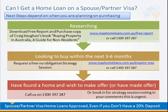Your next steps. What is your next step? Where do you go from here? It kind of depends where you are in the cycle of your process. If you're at the very early stages, just thinking you may like to buy something in the future, maybe jump on our website and download a copy of our free report.